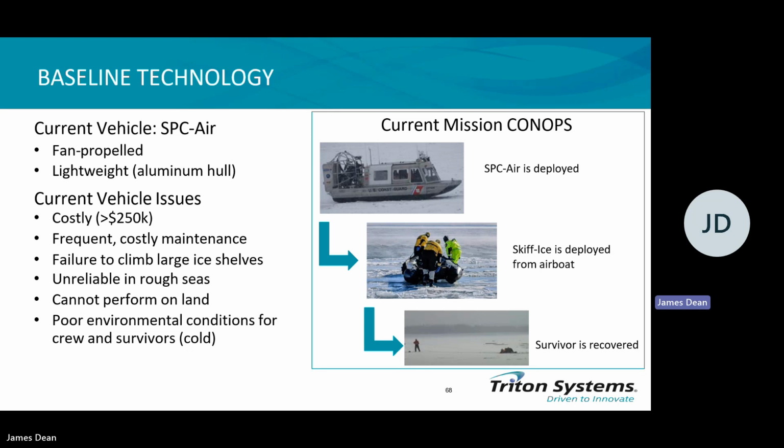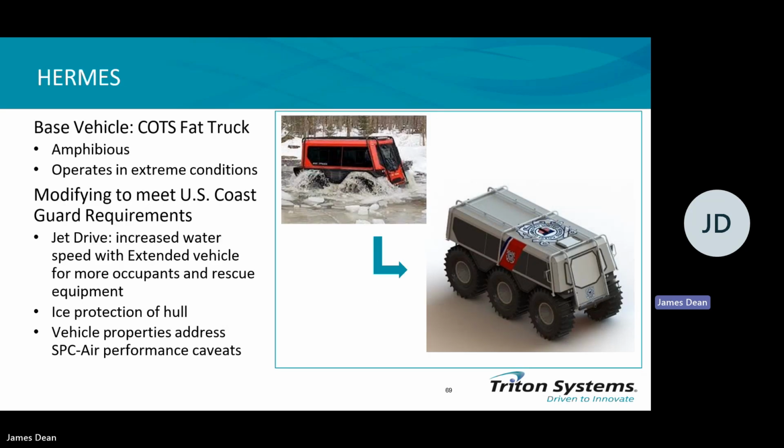Looking at these caveats and the current performance of the system, we decided to come up with a design for Hermes. We decided to focus on a solution that addresses navigational capabilities for land, water, and the ability to transition between the two. For that, we decided to use CEO's Fat Truck as a base vehicle, since it's already been proven for some of these scenarios, both in navigation and in environment, and enhance it in a way that it can address all of those caveats and bottlenecks present in the current solution.